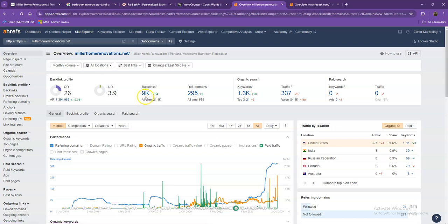One important thing that I need to discuss in regards to backlinks and referring domains is that this actually needs to be a 2 to 1 ratio. So these 295 referring domains that you have, these are what we call the good or high quality backlinks. And the rest of the missing backlinks, those are what we consider the spammy backlinks.